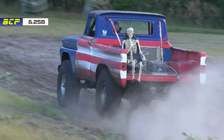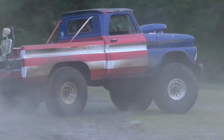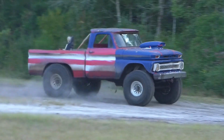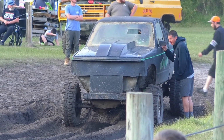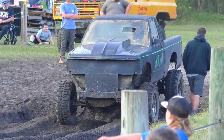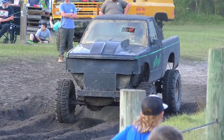Big swampers digging right through that mud as the jaw flaps on the skeleton in the race seat. Jacksonville, North Carolina's Hank Hankins, 6.25 with an 8. Here comes Caleb Presnell back to the line in Mud Rat. Another black S10. Again, some of my favorite vehicles in the sport are these S10s.